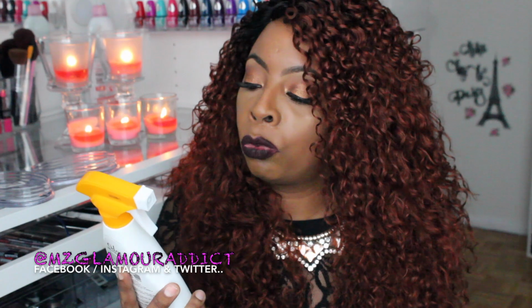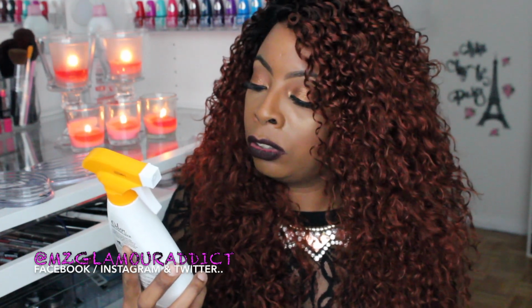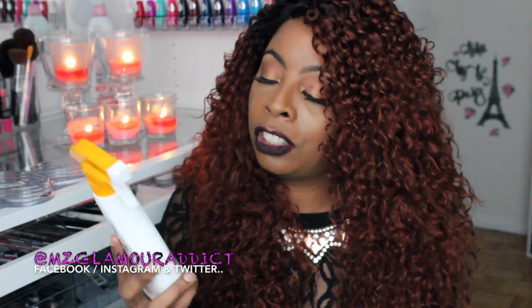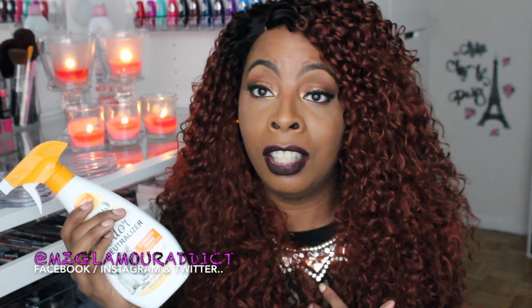Next thing up out the bag is by Great Scents, and this is compared to Renuzit. It's an odor neutralizer that eliminates odors on carpet and fabric, and it's pet fresh. I have a little toy poodle. Her name is Portia, and I picked this up to spray her little bed area because, let's face it, if I like to smell good, I'm sure she gonna wanna smell good too.